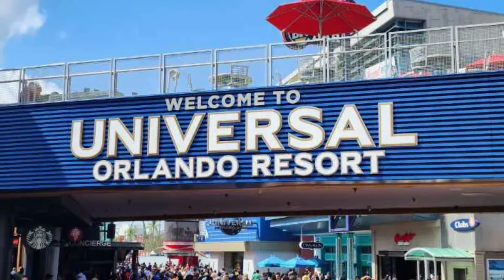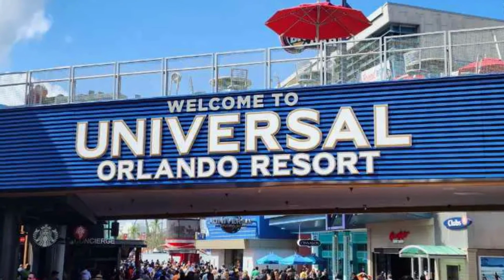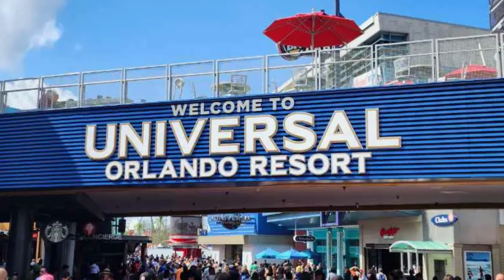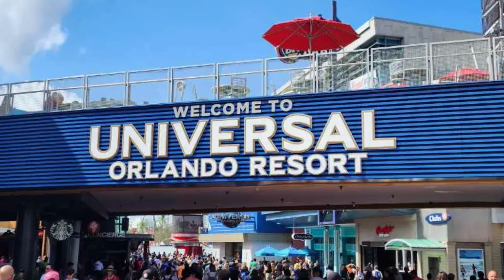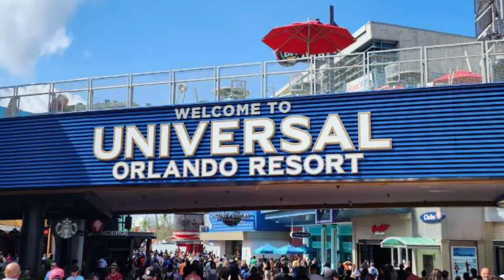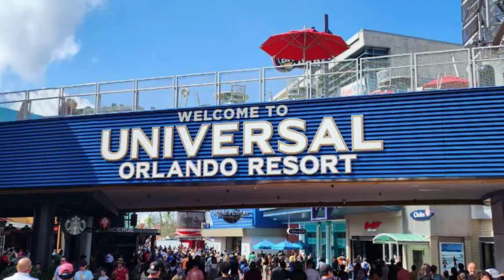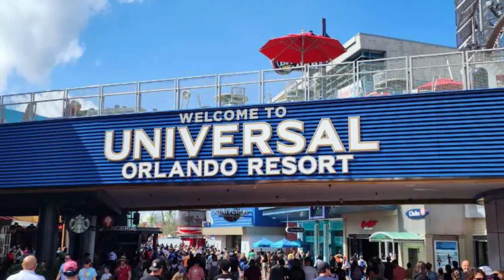When staying on site at the Universal Orlando Resort, guests receive a number of benefits that greatly enhance the enjoyment of their visit. These benefits include early park admission to the Wizarding World of Harry Potter, free transportation to the Universal theme parks, and complimentary access to the clubs at Universal's City Walk.